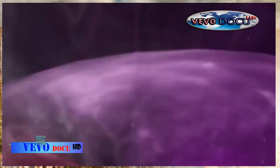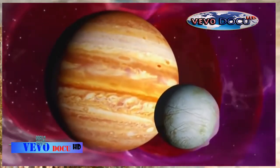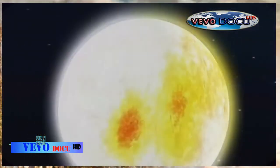And so that sent the physicists scrambling. How could you end up with liquid water so far away from the sun? Now, it turns out the idea is that there's something called tidal flexing. For Europa, tidal flexing is caused by the immense size and gravitational pull of Jupiter, which causes the ice on the moon to pull and stretch, generating heat.